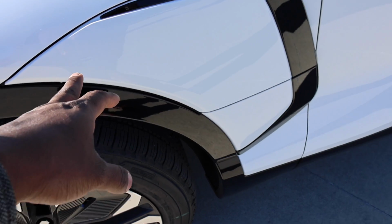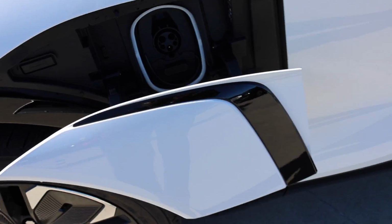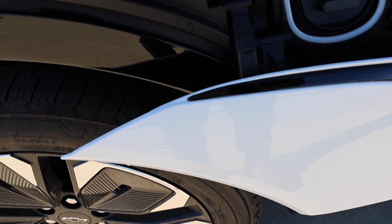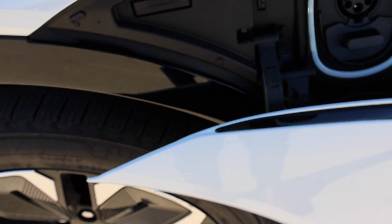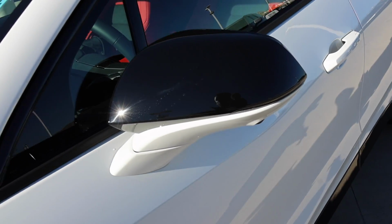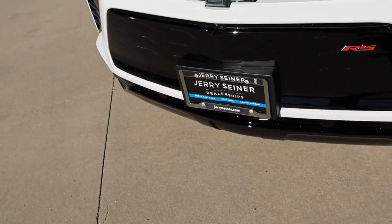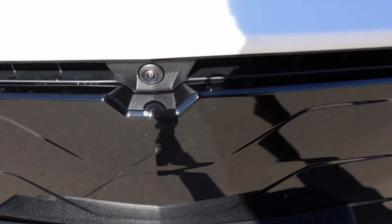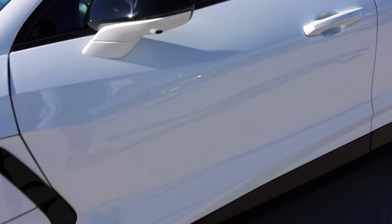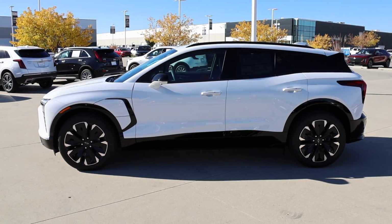This is where you're gonna charge at. You just have to push, there's like 2 little slots on the side. And of course you have your regular charger and then your fast charge. And if you want to close it again, you just push right there. Black accents on the mirrors. And I'm not sure if you guys saw in the front, but there was a camera here in the center. And also a camera on the mirror too. So it has 360 camera. And smart key system for the front and rear doors. And I like the black bottom of this too.